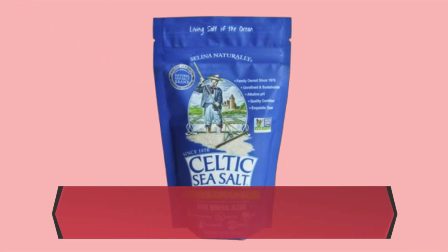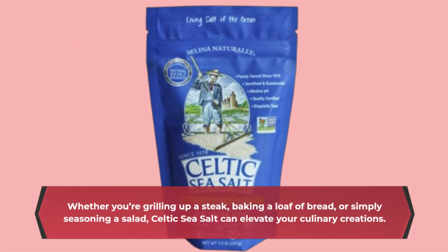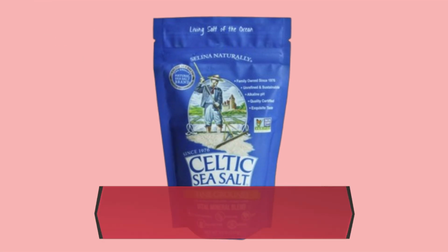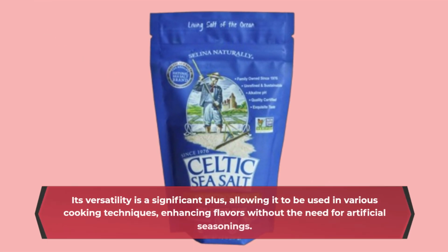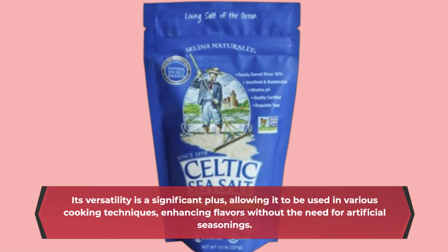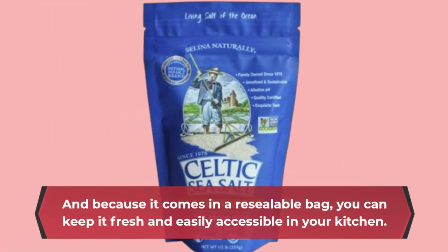Whether you're grilling up a steak, baking a loaf of bread, or simply seasoning a salad, Celtic sea salt can elevate your culinary creations. Its versatility is a significant plus, allowing it to be used in various cooking techniques, enhancing flavors without the need for artificial seasonings. And because it comes in a resealable bag, you can keep it fresh and easily accessible in your kitchen.